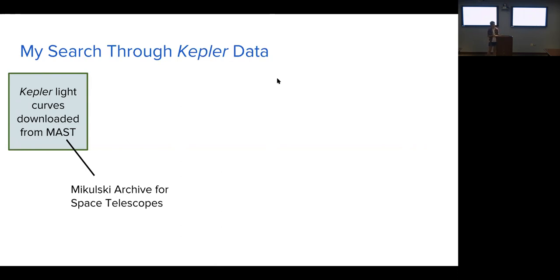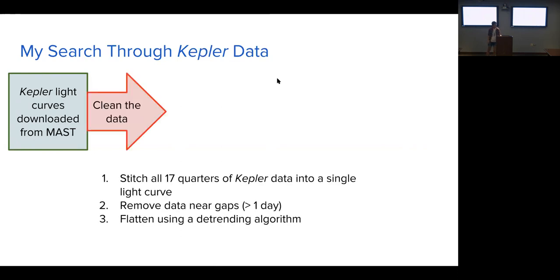So I start out with Kepler light curves, which are downloaded from MAST. This is just the Mikulski Archive for Space Telescopes. And the first thing I have to do, obviously, before I look through these light curves is to clean up the data. So there's several things I do. The first thing is every time Kepler would rotate on its axis, that would signify a single quarter of Kepler data. So over 4 years, there were 17 total quarters that I would have to stitch together into one complete light curve. And then I would also remove any data that was near gaps in this data, which I defined as more than one day where there isn't any brightness measurements.